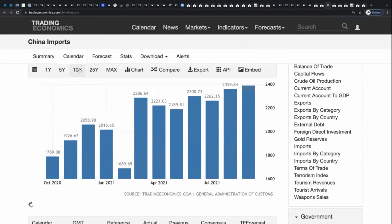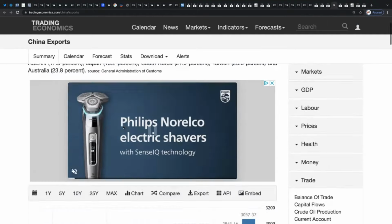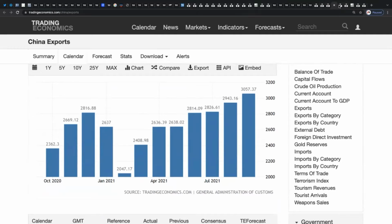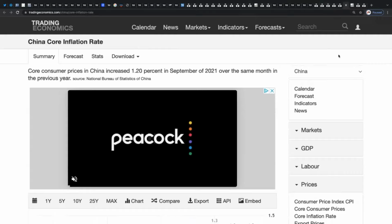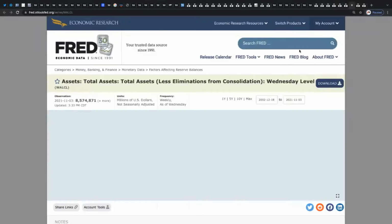China imports at a new high. So China's kicking butt, even though their stock market isn't saying that. Buy the dip, they're doing well. And again, China's inflation rate looks low because their currency has strengthened.